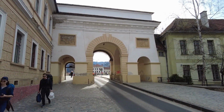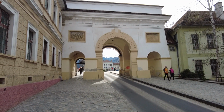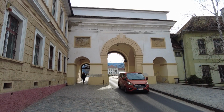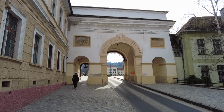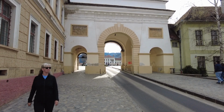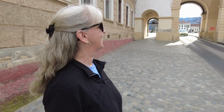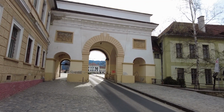Cool. So here we have the Shea Gate. It was built 1827 to 1828 with the contributions of the Shea merchants, and it was built to facilitate access from the Romanian quarter into the fortress. And they built it with 2 pedestrian arches and a central larger arch for horses and vehicles of the time. Beautiful.